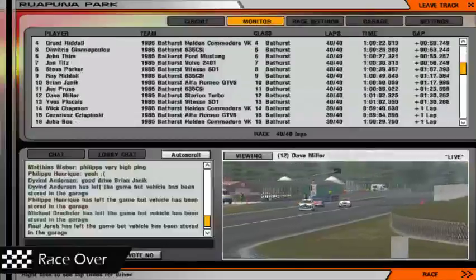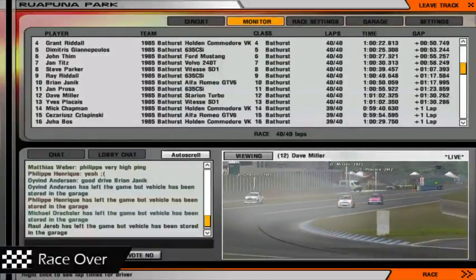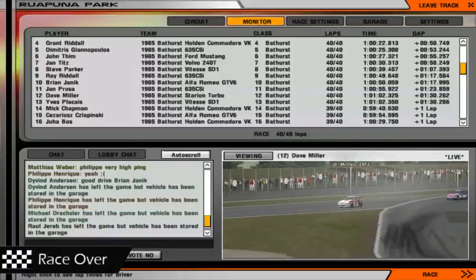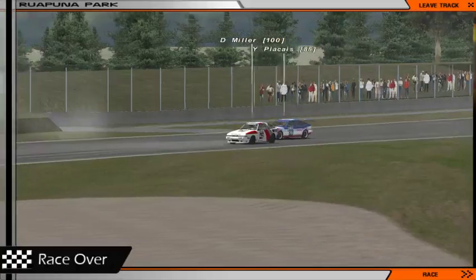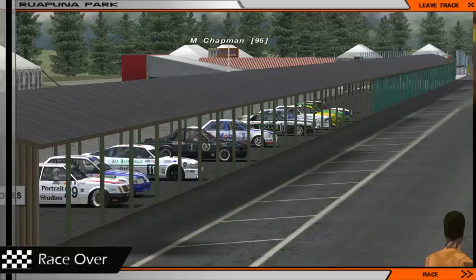Looks like who actually got that? Dave Miller actually got that on the line by 25 thousandths of a second. So Dave actually gets 12th. A great drive from Dave. Eves, unfortunately for him, gets 13th.